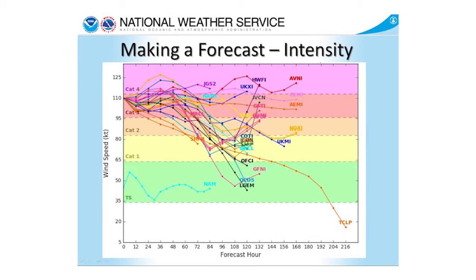The storms will naturally move northward and to the right. But the main thing that determines the direction they go is high pressure. High pressure deflects storms. So forecasting that high pressure is key to forecasting where the storm's going to go.